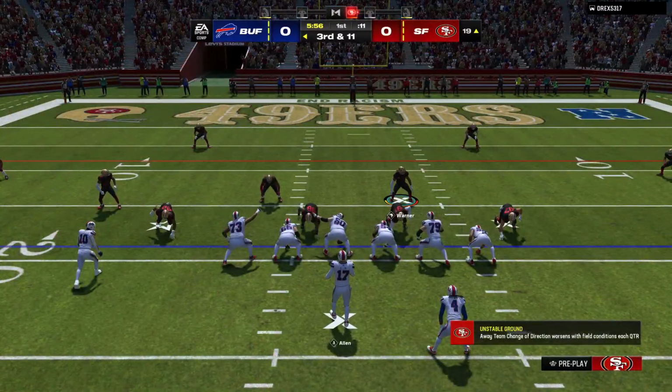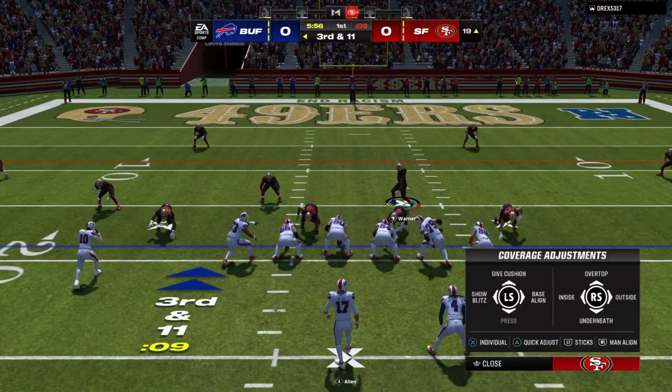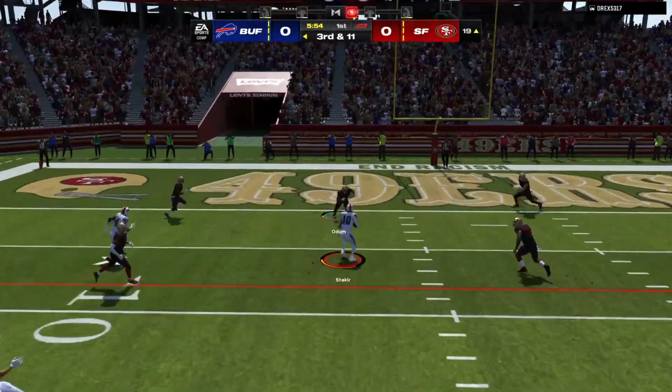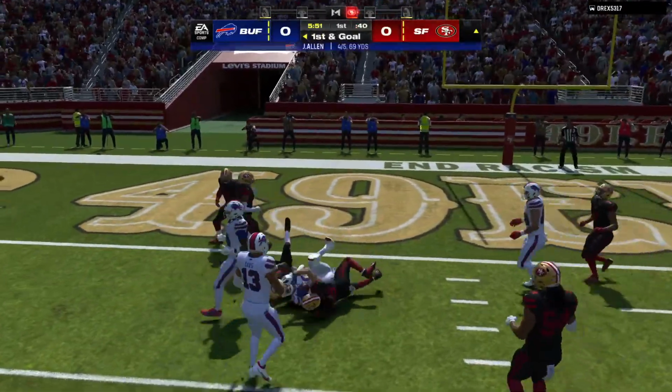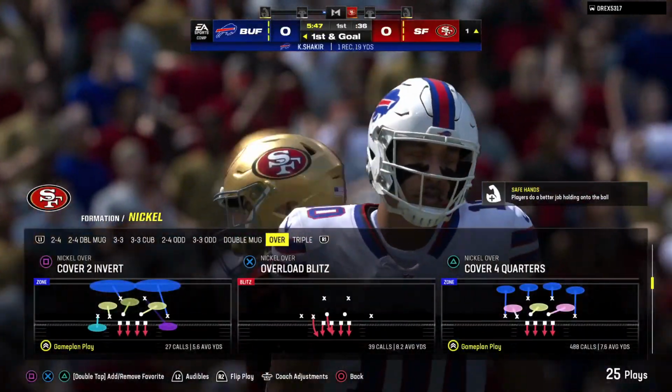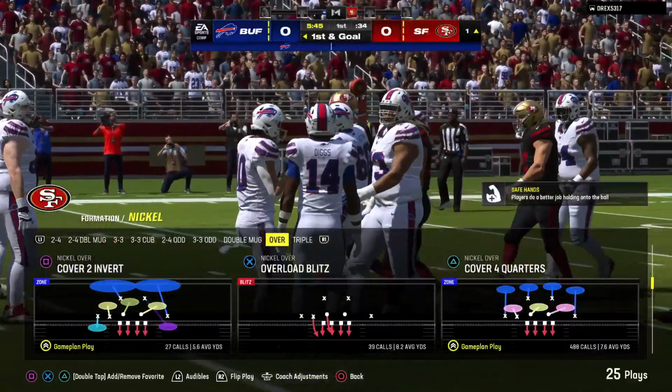The 7th play now of this opening drive. This is 3rd and long, though. So the shotgun snap to Allen. Work in the middle of the field, and he's got a man, complete. And he's brought down. They're able to convert on 3rd down, and that sets up a 1st and goal.